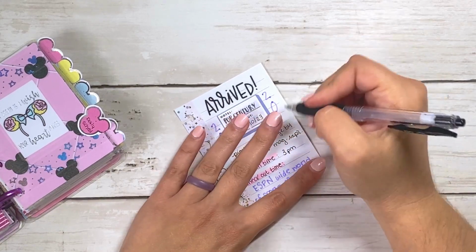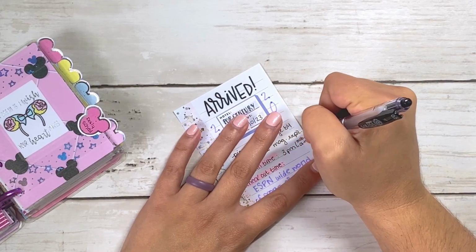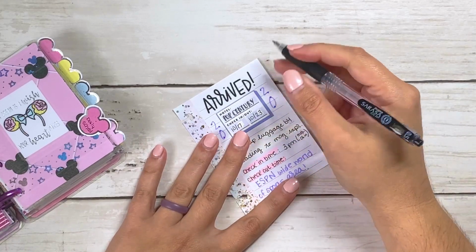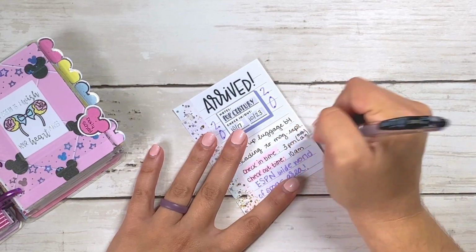But we can put mobile check-in because they do like that advanced check-in. We don't even have to go to the front desk anymore. And then checkout time, I believe, is 10 a.m.